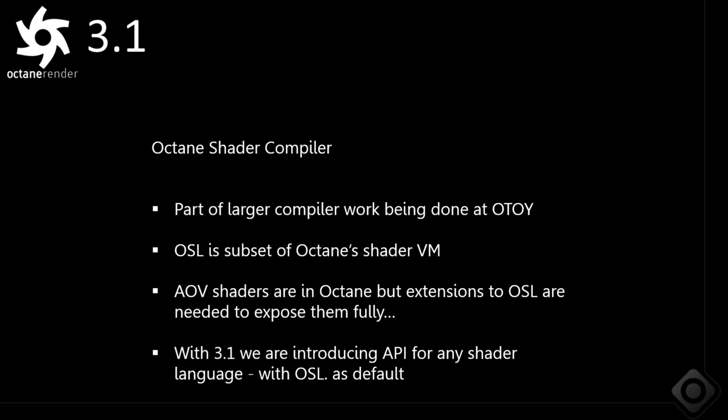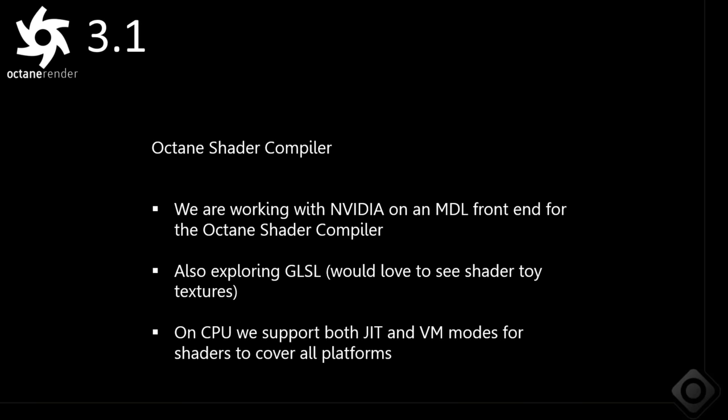The other evolution from our roadmap last year is that rather than just doing a pure Open Shading Language implementation in Octane, we've actually evolved that to have more of an abstract shader language compiler inside of the toolkit. And what that means is that we can then expose plugins. A front-end plugin, for example, for Open Shading Language is one option. But we can also look at doing front ends for GLSL. And we're actually working closely with NVIDIA on exploring how to bring MDL into the system. On CPUs, we're also working on a JIT and a VM so that if we can't basically compile to the JIT, we still have a VM that can run these shaders.